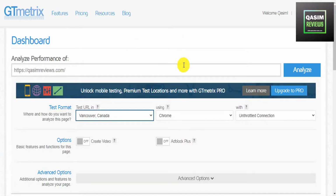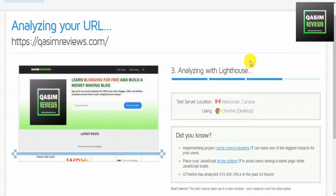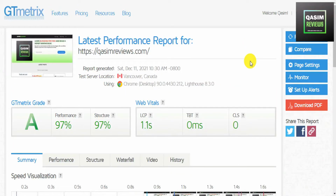Now, I am going back and testing the speed in Canada. And when I ran the test, you can see it is still 1.1 seconds, with a full page load speed of 1.6 seconds. And they easily pass the Google recommended page load speed of 3 seconds by a mile. So you can see that WPX Hosting is one of the fastest WordPress hosting in the world, and the fastest I have ever tested.